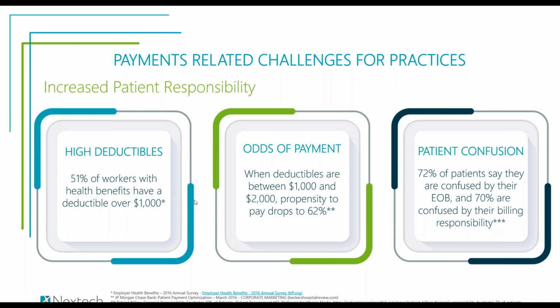One way that practices can respond is by making it easier for their patients to pay through multiple avenues, or just more avenues in general. Consumers in any industry actually find the amount they have to pay more reputable if it's presented to them in a digital format. Therefore, with more digital avenues, we can increase the odds of payment, given that they now understand what they owe.